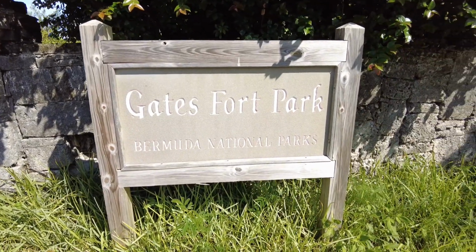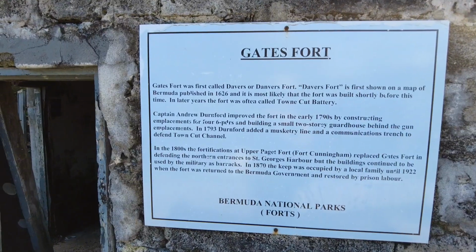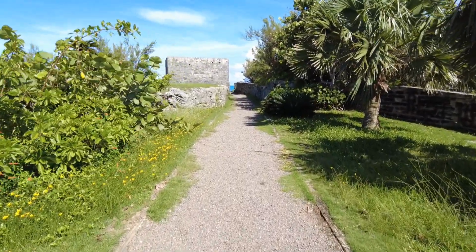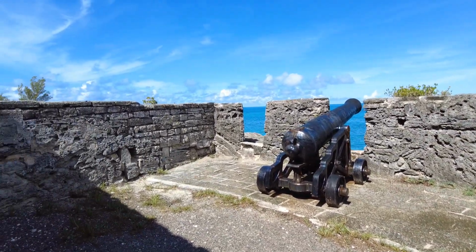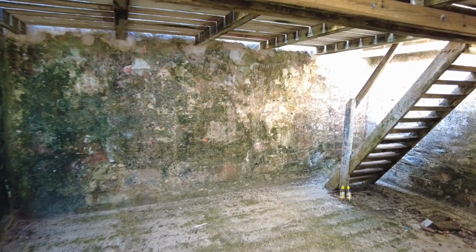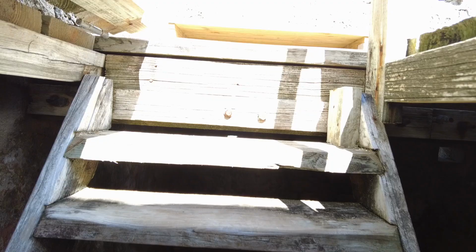And here is Gates Fort Park, right by the Town Cut. Just imagine that you are back in the 1800s in Bermuda, and you're out here at Gates Fort keeping a watch on approaching enemy boats. This is the interior of this fort. I am going to venture up these wooden steps and see what's what. Ooh.